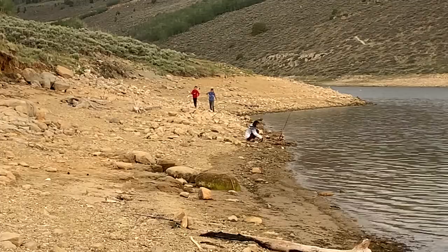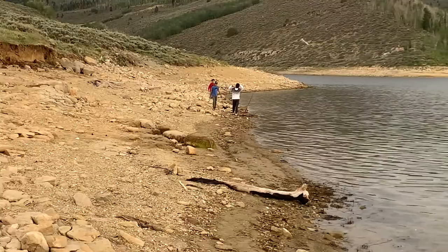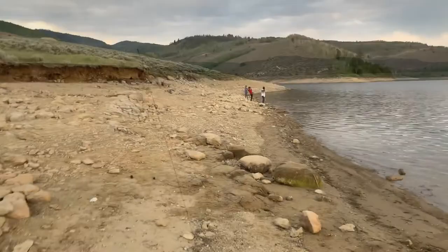Chung getting a hit over there. Let's see if we can pull it in. This line's been getting hit, but the freaking fish won't take it. Are they good size? Don't pull, don't break it. Hang on.